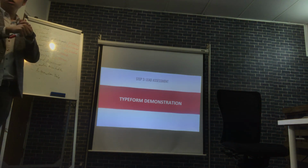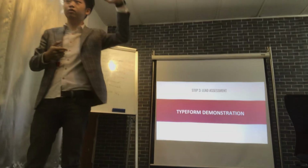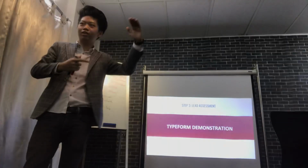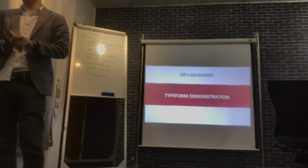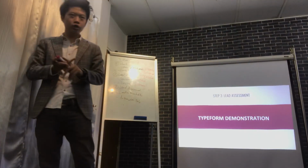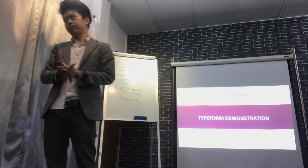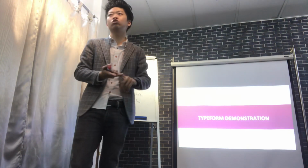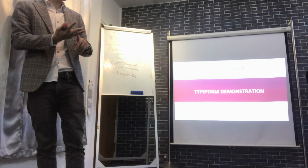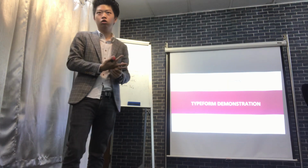So number 2 is platform. Just now I showed you all how to create the sequence. Platform actually costs about $70 a month, about $100 a month. Number 3 is what we call ManyChat. ManyChat is what you can use for messenger ads. Number 4, we use this app called Zapier. Zapier, you all know?